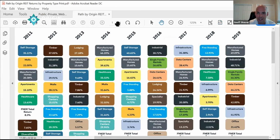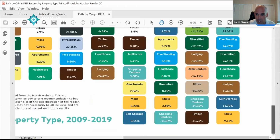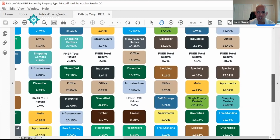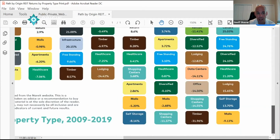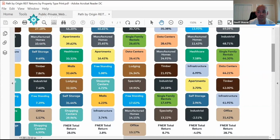And here you can see that in 2019, manufactured homes returned over 49%, while at the bottom, malls were down 9%. So the difference in returns between malls and manufactured housing was almost 60% last year. If you just own the index, you fall somewhere in the middle here, 29%. So if you were wise enough to own more manufactured homes and less malls, your returns could have been better than the index return. And as you look at this table, there's a difference every year.